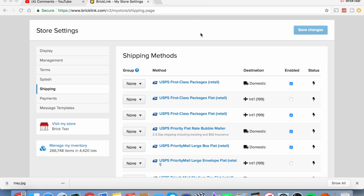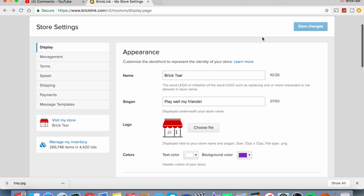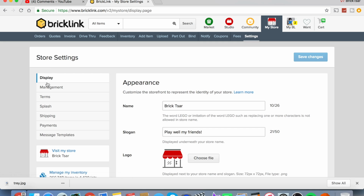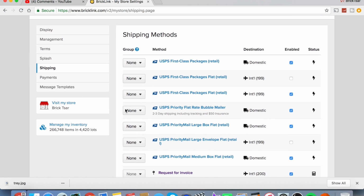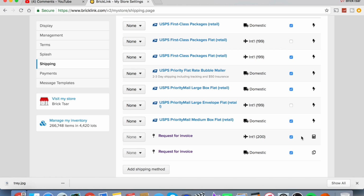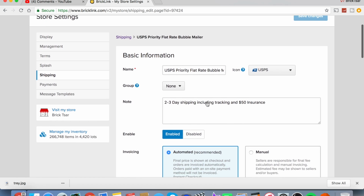So what we got here is the store settings. To find this again, you can go to My Store settings. You can go to shipping. And what I did is I actually imported a bunch of different options for that. I got request for invoice. That's the old way to do it. I had to set the international one because I didn't have that set up. But basically these lightning bolts, that means it instantly can calculate it. And they'll have different things. Now I have had some problems where it'll say a bubble mailer and it won't fit in a bubble mailer because of the volume.